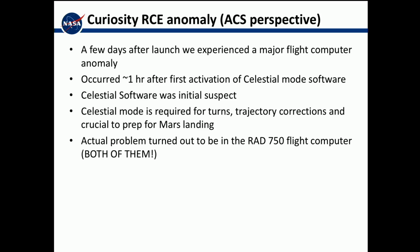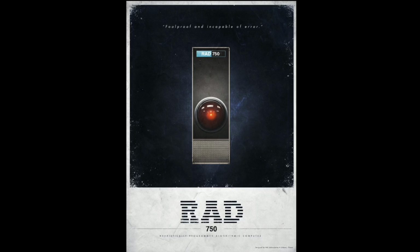But as we started to dig deeper into it and do an investigation, it turned out that the problem wasn't really our fault. It was actually a problem with the flight computer, and that it was corrupting the instructions as it was pulling them out of memory. Only very rarely, and only for certain addresses, which happen to be the range of addresses where our celestial mode software was sitting. I can talk about that more in a second, but here's this.